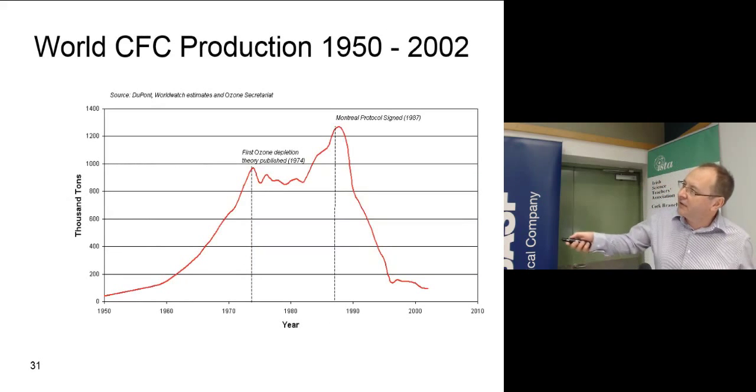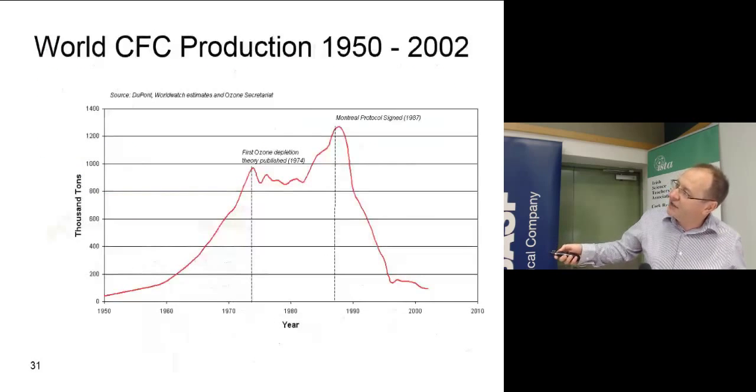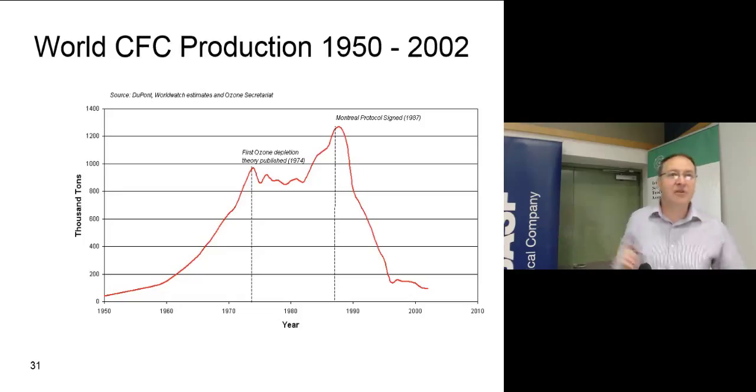And you can see the impact of that. Here you have a plot of CFC production, kicking in really in the 1950s, accelerating rapidly through the 1970s, stabilizing a bit from 1974 because of the concerns. So industry was adjusting a little bit, and then they said, oh well, there's no ozone hole or anything, and then it ramped up again, and eventually the Montreal Protocol kicked in, and then a huge drop in CFC production and emission.